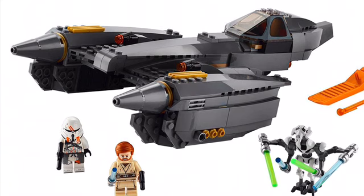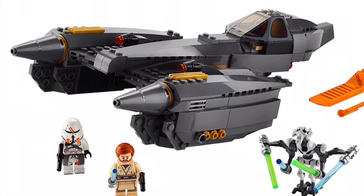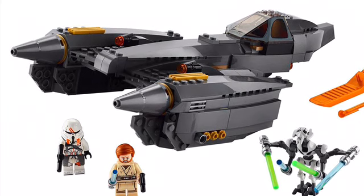I was actually looking forward to getting an Episode 3 Obi-Wan as well, like the Episode 3 Anakin, as I had also never owned one before. But I guess I'll just have to wait. Moving on, these next 6 sets are some of my favorites from the wave.